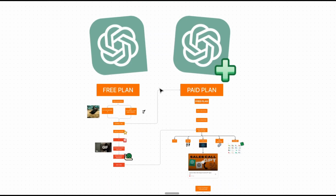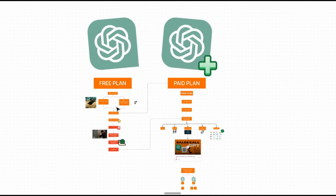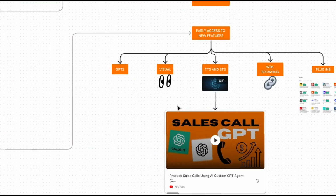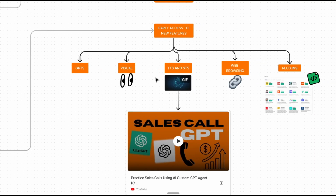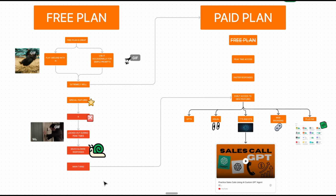Like I said at the start of the video, guys, I don't want to make this biased. We obviously have the paid plan, but that's because we need to have access to the new features within our agency. However, if you're just playing around with AI and use it very occasionally, just for day-to-day uses, I wouldn't recommend switching over to the paid plan just yet, unless you wanted to try out some of the new features such as GPTs, the visual, the text-to-speech, web browsing, or even plugins. Apart from that, you can very easily function within your day-to-day life, within your business, using a free plan.